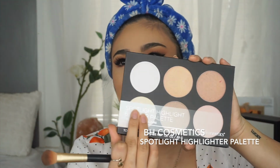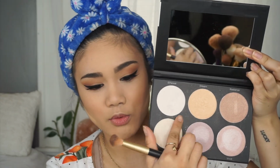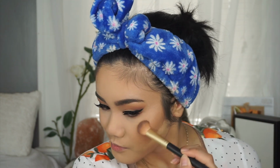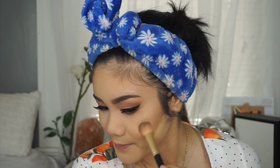Moving on to highlight, I'm taking the BH Cosmetics Spotlight Highlight 6-color palette. I'm taking these two shades right here and just going to mix them both, on my brow bones.